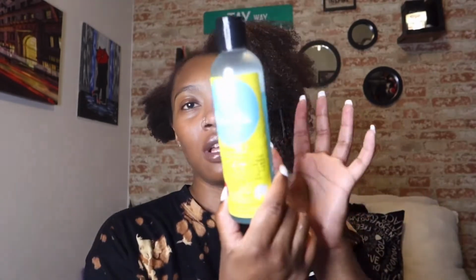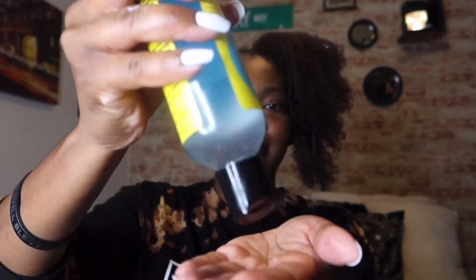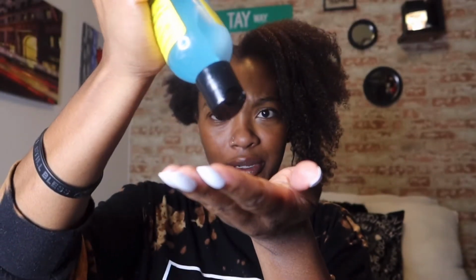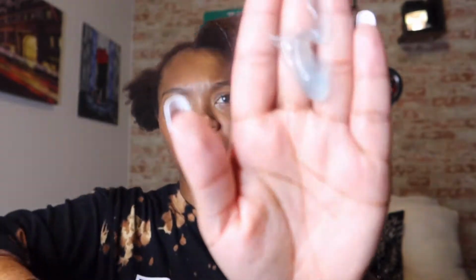Next step and last step before we put the curls in: use your gel, whatever gel you want to use. Like I said, we're going to use the curls, and I ain't going to put too much because I don't want my hair to super revert back. This ain't working, honey. Okay, there we go. So I'm going to try to use about this much first and see what it does.